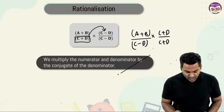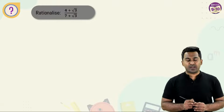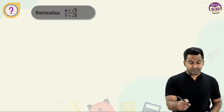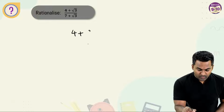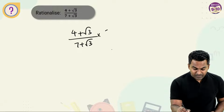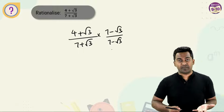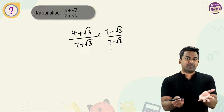So let's use this technique of rationalization now to solve some questions. All right. So how am I going to rationalize this? 4 plus root 3 divided by 7 plus root 3. So in the denominator, I have 7 plus root 3. So I'm going to multiply this with 7 minus root 3 and also divide it by 7 minus root 3. And now it is as simple as multiplying two fractions.